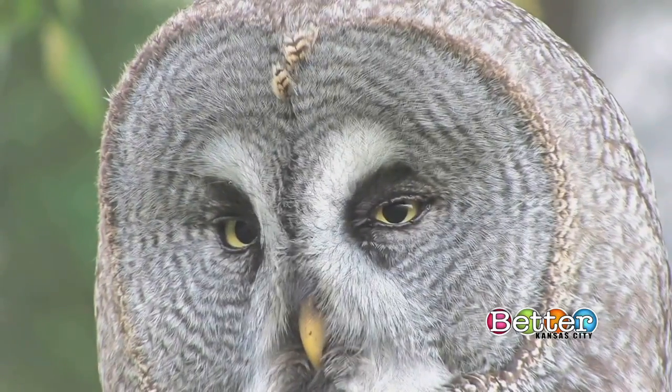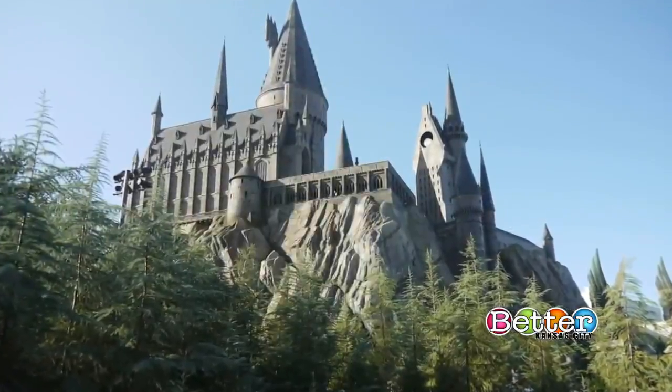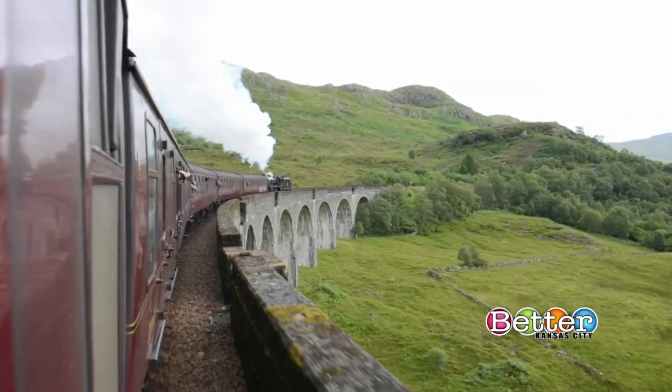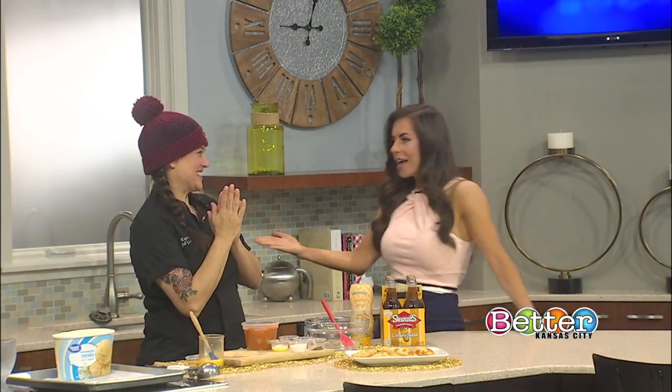The owls have flown, and you just found out you'll be going to Hogwarts School of Witchcraft and Wizardry. But before the Sorting Hat gets to you, what sweets will you find on the Hogwarts Express? Yes, that is the Sorting Hat, and Jill Garcia Schmidt, executive chef at the Culinary Center of Kansas City, is here, who also has a love of Harry Potter.